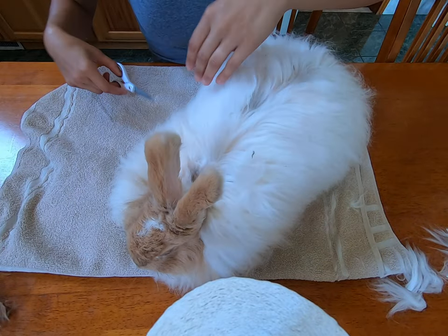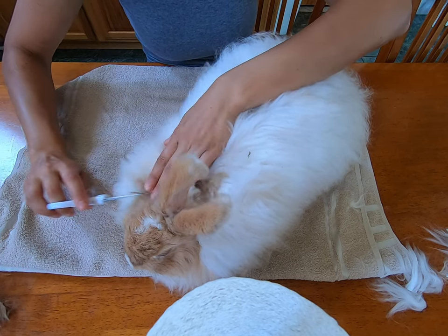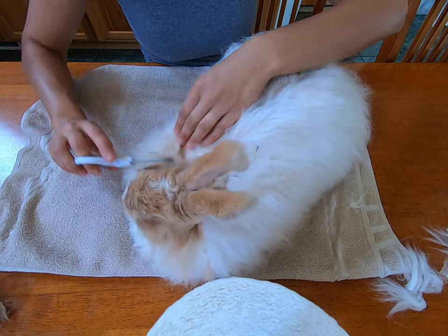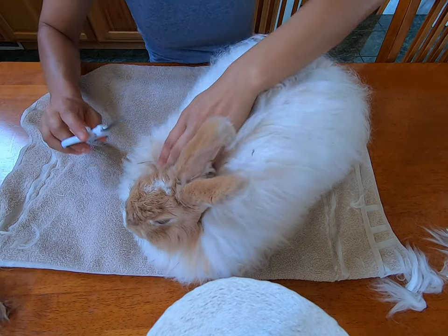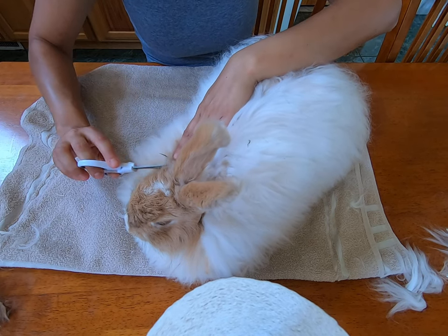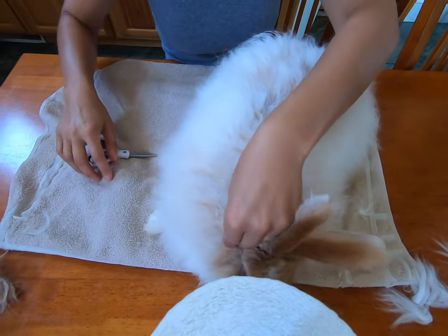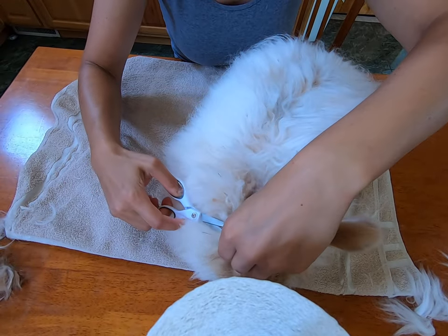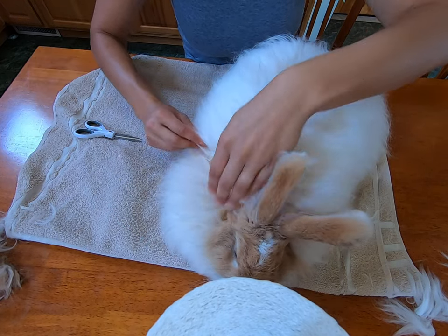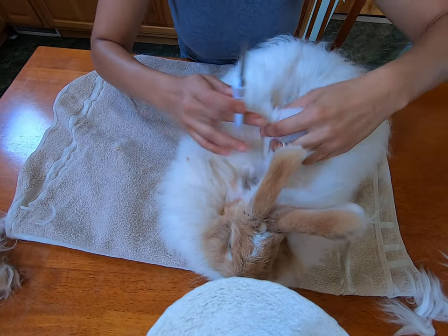Each rabbit has their own personality, their own style, what they like. And Bianca? Bianca wants to be in the mix of everything. Beatrix does not. She wants quiet. She's a rabbit that just seems to like when things are calm, not a lot of noise, just let it be outside. Don't really bother her too much.